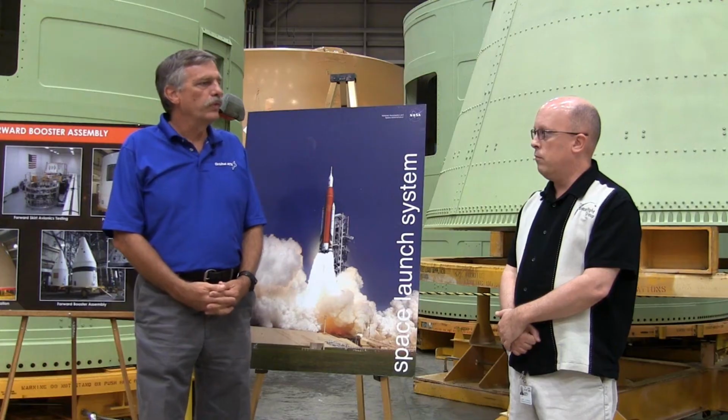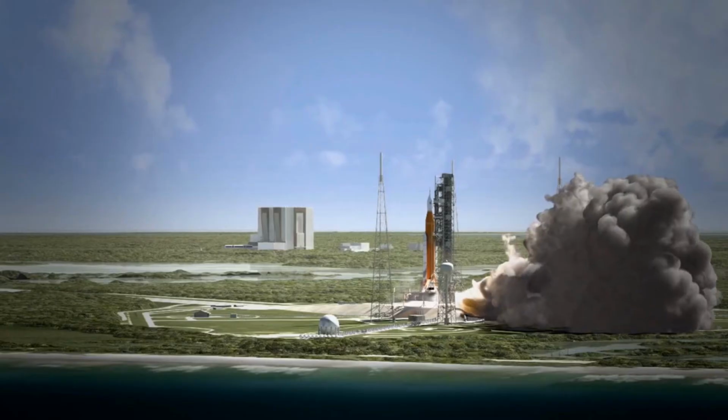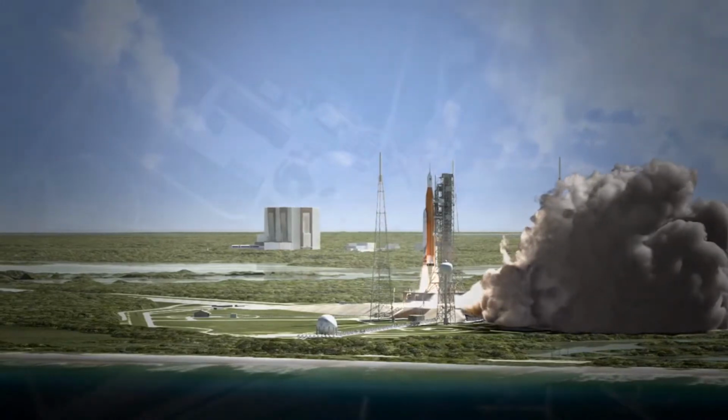This building was built and completed in 1986, occupied for the purpose of building all of the non-motor major assemblies and systems and subsystems for the Space Shuttle Solid Rocket Booster. We are now using it to build those same assemblies for the Space Launch System booster.